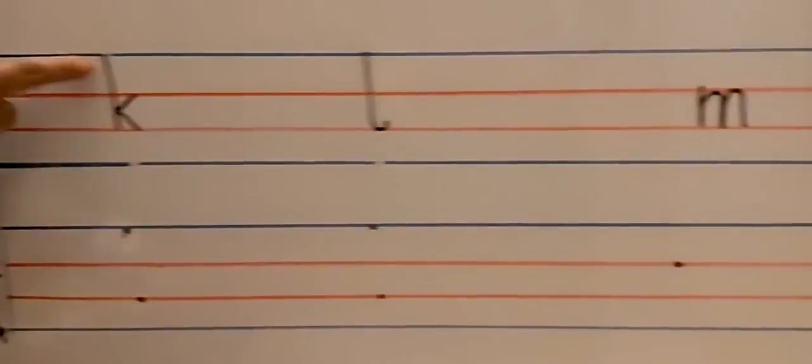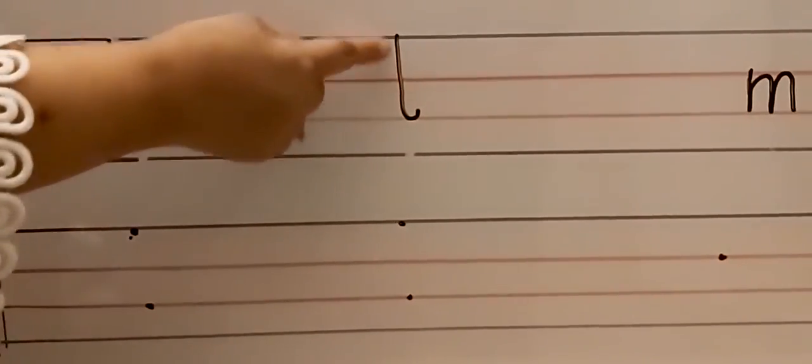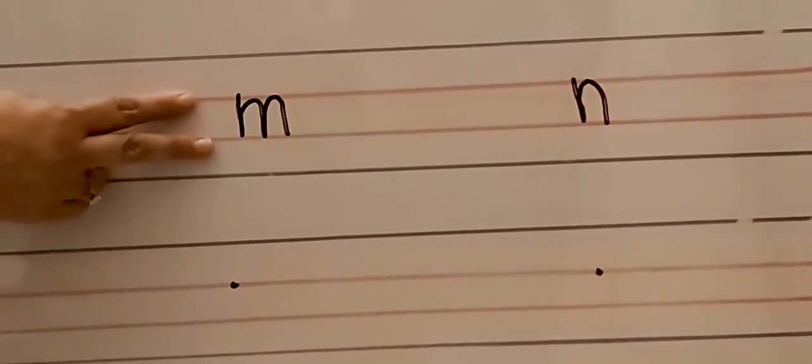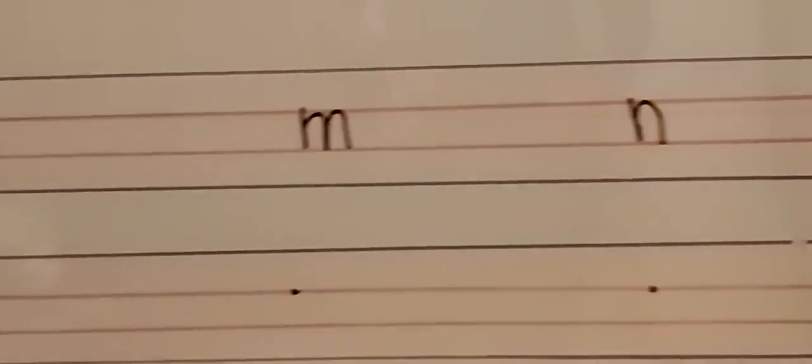And look over here. Letter K comes in the upper three lines. And letter L also comes in the upper three lines. But letter M comes in the middle two lines. And letter N also comes in the middle two lines.